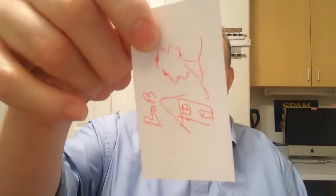This can also be used as a peek device, and so the way that would work, the spectator would draw a picture, and you would have to put it.